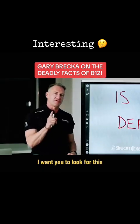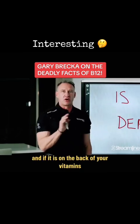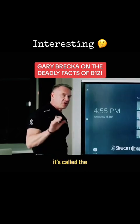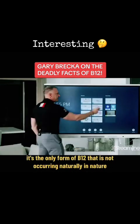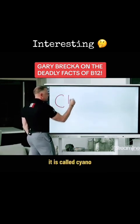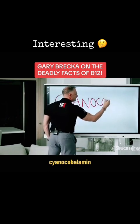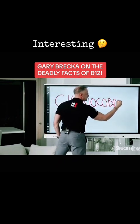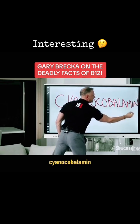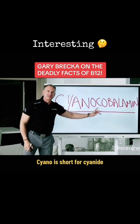I want you to look for this on the back of your vitamin labels, and if it is on the back of your vitamins, I want you to throw those vitamins in the trash. It's the only form of B12 that is not occurring naturally in nature. It is called cyanocobalamin. Cyano is short for cyanide.